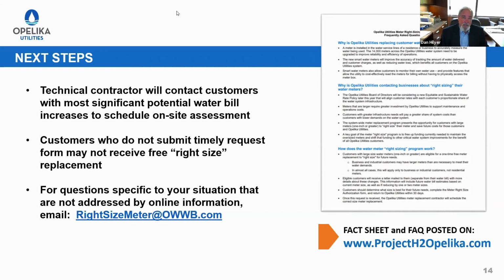If you have any additional questions specific to your business that we didn't address here, or it's not addressed in the FAQs on our project site at project2opelika.com, by all means, reach out to us by email at rightsizmeter@owwb.com. We've received several requests there, and we're replying to those as we get them, and we'll get your questions answered as quickly as possible.